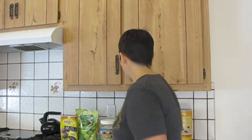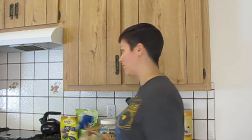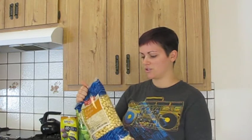So I usually just put some coconut milk on this, and then sweeten it with honey, and it reminds me of Golden Crisp. It's really good. And then my husband really likes this one. It kind of reminds him of the Corn Pops, I think they're called. But these are just puffed corn, so it's just corn that's been puffed up and made light, kind of like popcorn.